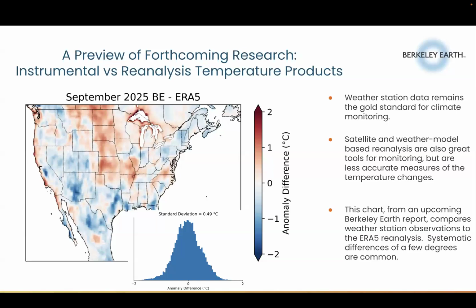ERA5 is a satellite and weather model-based reanalysis project. It's an excellent data set. I love it, but it has limitations. It does not use weather station temperature data in estimating surface temperatures. There are some technical reasons for that, but it also means that there are going to be some biases when you compare ERA5 and similar products to what stations actually show.